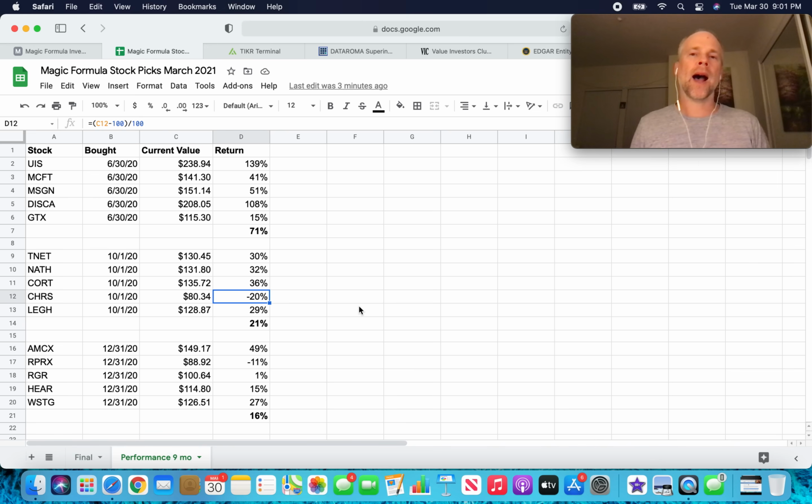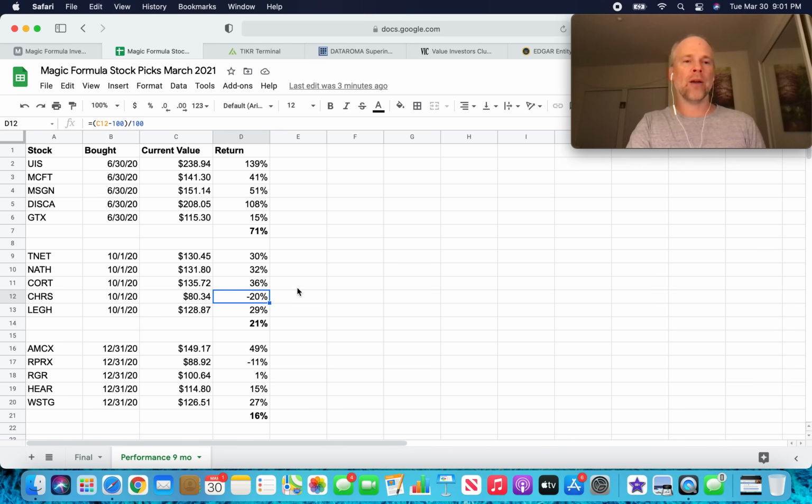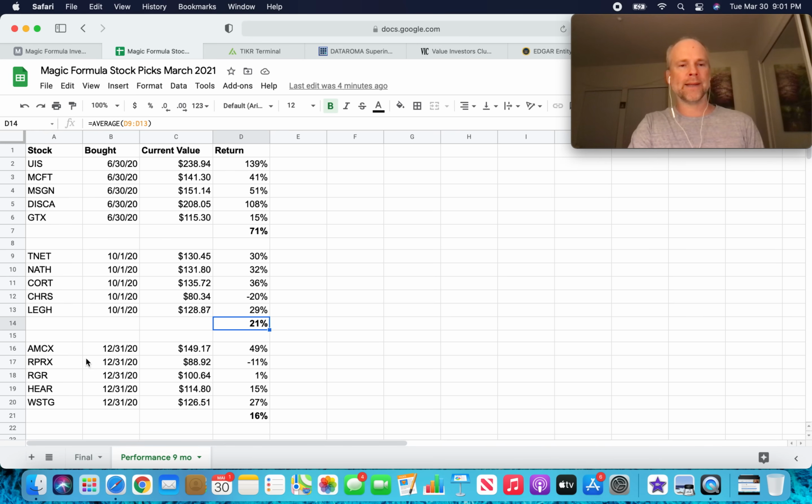There's one stock out of this batch of 5 that dropped. That was Coherus Biosciences, I believe that's what CHRS is. So it went down 20%, but overall, I'm very happy with this batch, up 21% in 6 months.